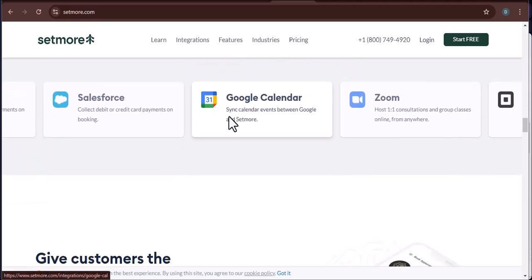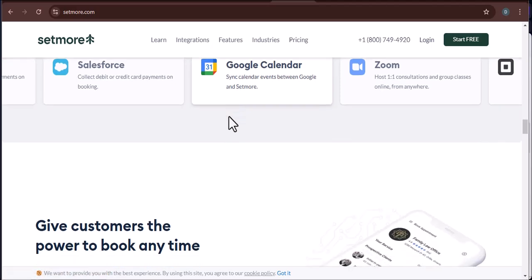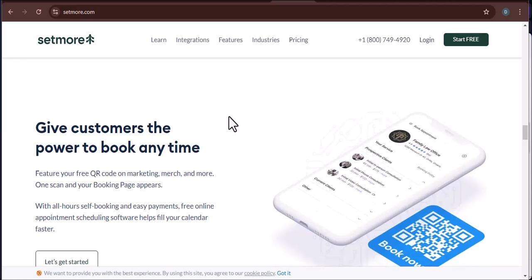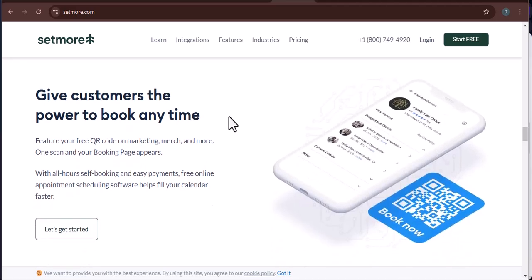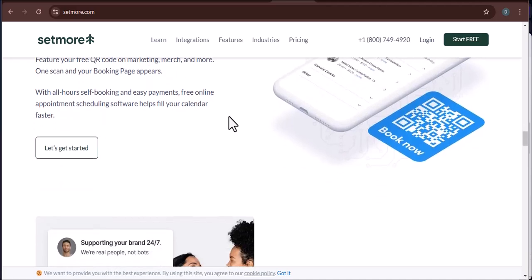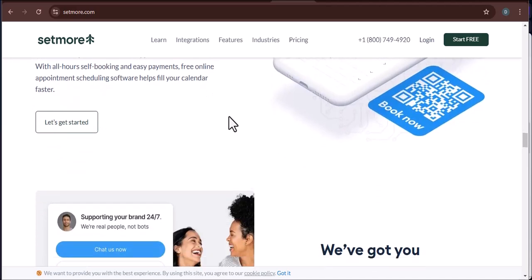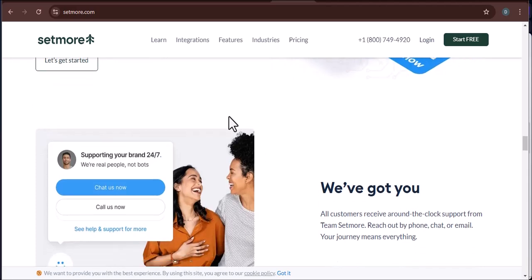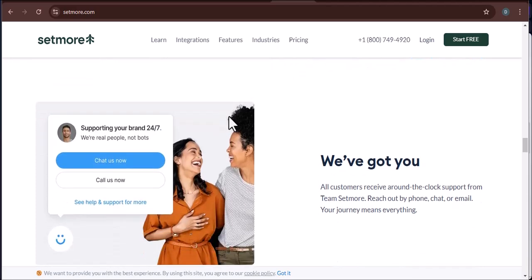It's usually a quick process through the Apps and Integrations section in your Setmore dashboard. Once your chosen payment gateway is linked, you're ready to configure those deposits. Alright, let's head into your Setmore account. You'll want to navigate to Settings on the left-hand menu. From there, look for Payments. This is where the magic happens.